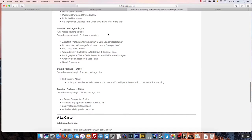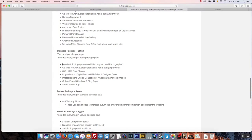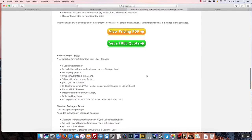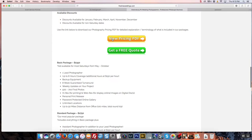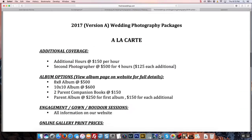The reason I bring that up is because a lot of our competition, you will look at a package and it will say two photographers. And in reality, what those two photographers are is what we call, as our standard, a lead with an assistant. So let me discuss what the assistant is and does. But I also want to point out on our photography page, you'll see this says view pricing PDF. I'm going to open that up for a second. This has all our packages so you can print it out on your own.